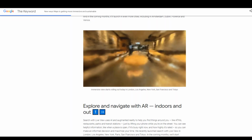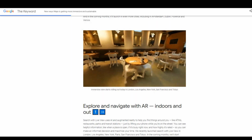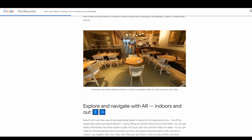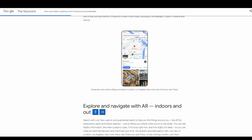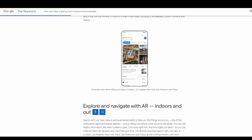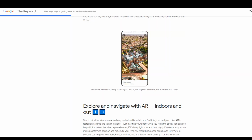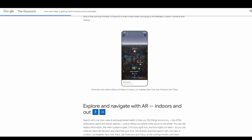With NeRF, Google can accurately recreate the full context of a place, including its lighting, the texture of materials, and what's in the background. All of this allows you to see if a bar's moody lighting is the right vibe for a date night, or if the views at a cafe make it the ideal spot for lunch with friends.